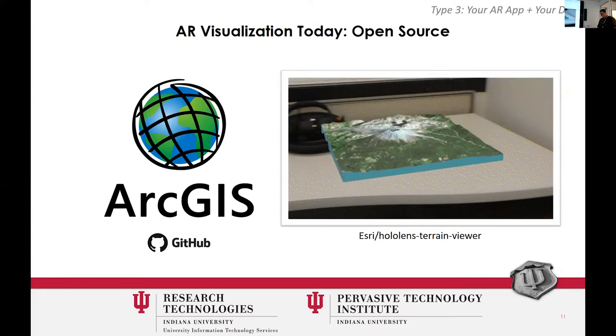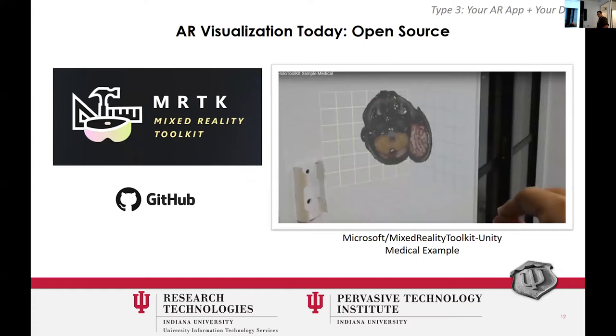So that's an interesting open source project. There's a lot of them. Microsoft has the MR toolkit, the Mixed Reality Toolkit. This is a collection that anybody can contribute to. And then Microsoft is sort of the arbiter of what actually goes out publicly, but it's been branched a ton of times. It's a really popular repo on GitHub.